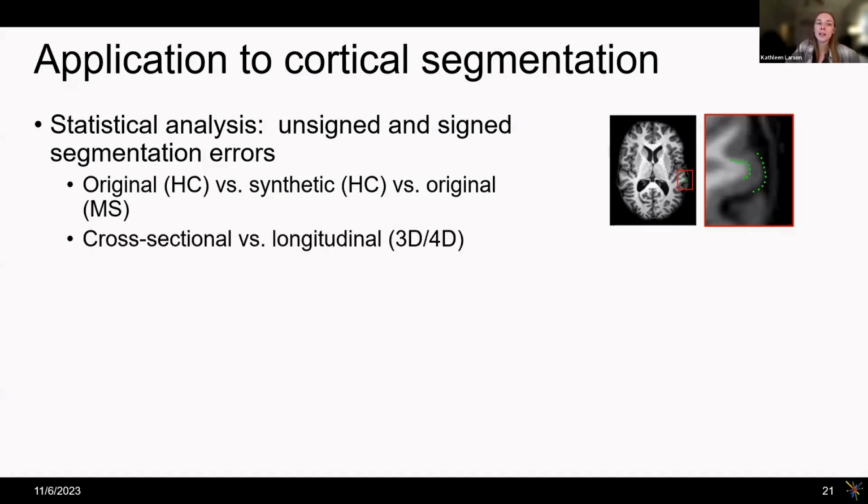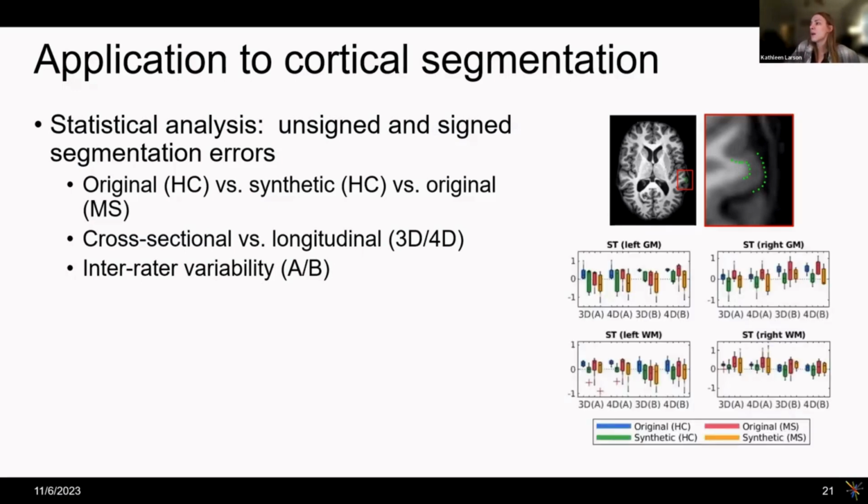I also wanted to look at cross-sectional segmentation versus longitudinal segmentation results, because my theory was that if the longitudinal results were a lot worse than the cross-sectional results, perhaps there's some issue with my pipeline that is inducing artifacts that is messing up the way that FreeSurfer does its longitudinal segmentation. And then I also wanted to look at inter-rater variability just as another metric to see if I should be combining these results or keeping the raters separate. This is an example of what I did for each set of landmarks. I have a set of signed errors in this case for the 3D and 4D and both different raters in the original HC, synthetic HC, original MS, and synthetic MS data.